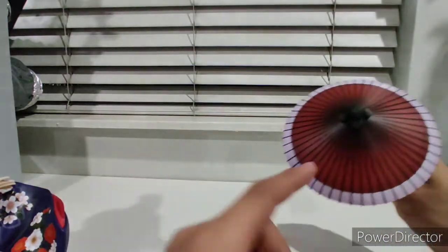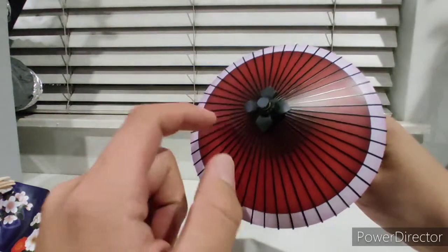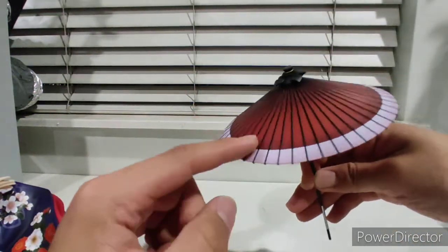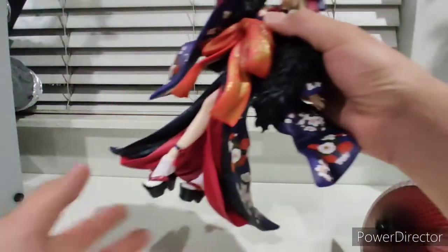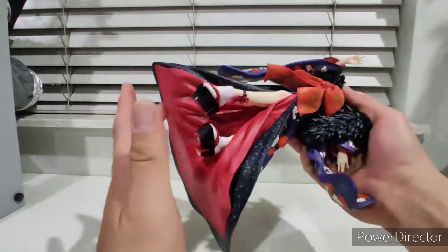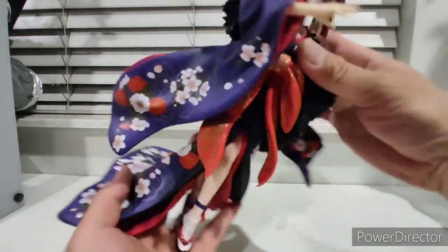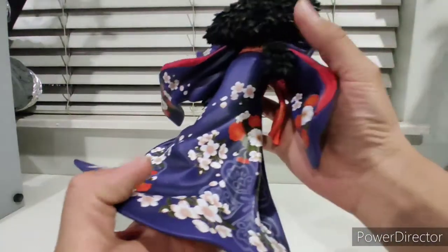So let's go ahead and, oh wait, actually let's take a look at the top really quick. That's some pretty nice shading across the top, and this gradient that runs across the white part is pretty nice. Okay, so let's take a look at the goodies right here. Like I said, this figure is very heavy. A lot of the weight is right here. And yeah, that's pretty much it. But a lot of these details are really great.